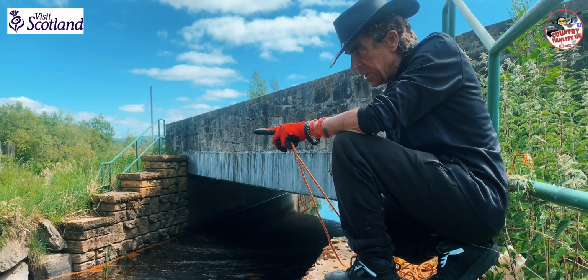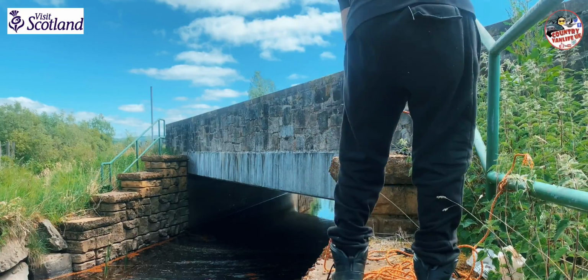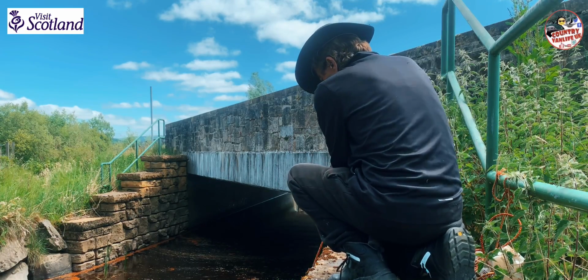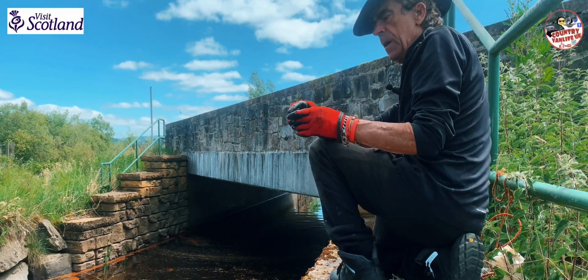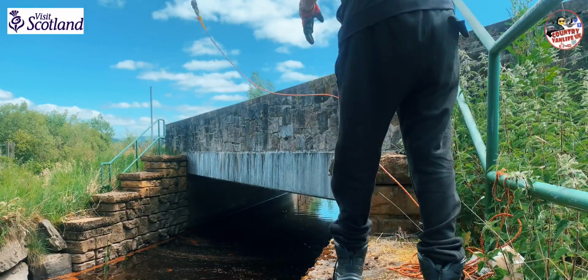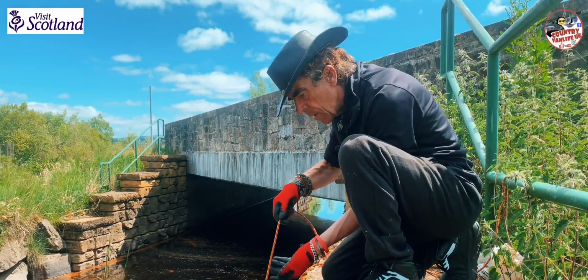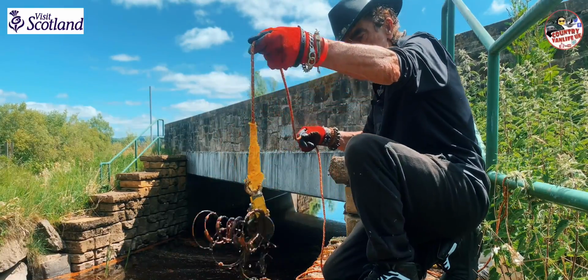It's not too deep down there. I can see a bike wheel down there and a saucepan down there, so there's lots of junk down here. Let's have a look. Right, oh, we missed it that time. Don't know what that is, but it's cogs and wheels off something. What's that? What is that? Oh, load of springs.